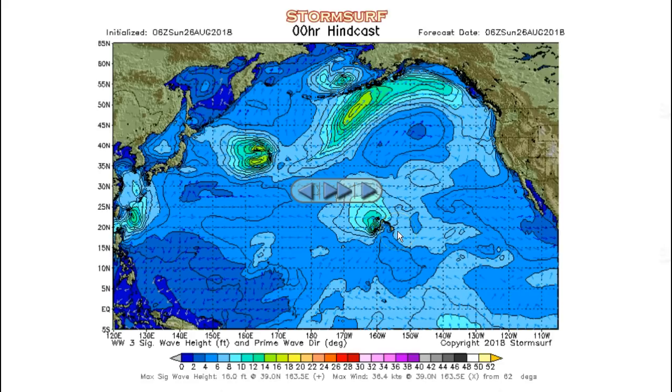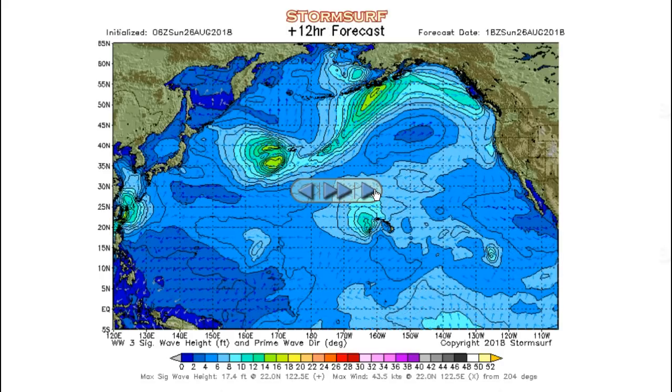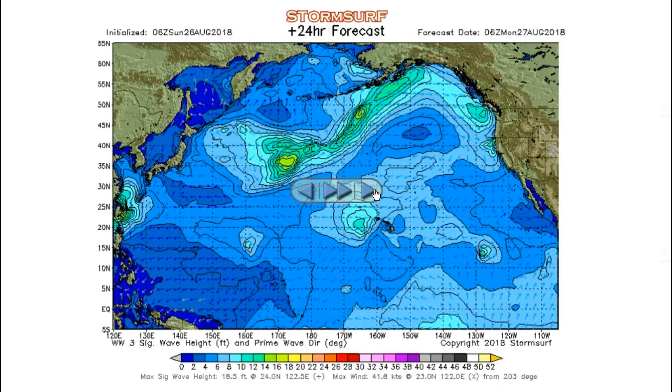Larger surf on the southeast shore of the Big Island of Hawaii. Also a lot of wind as well. Anyway, we see something that almost looks like something trying to organize in the North Pacific, but not.